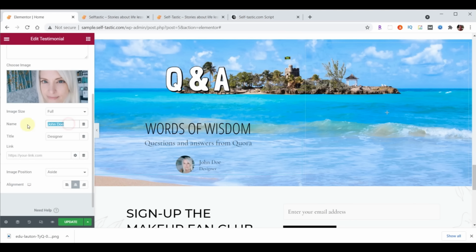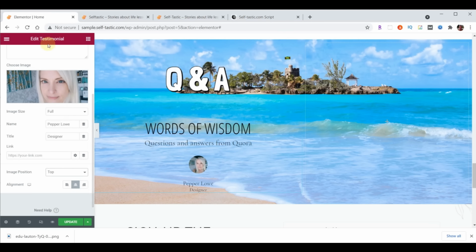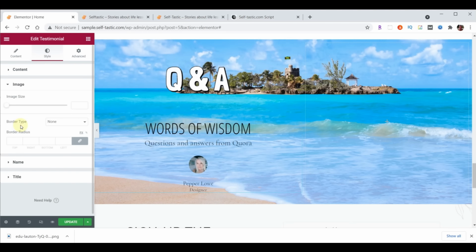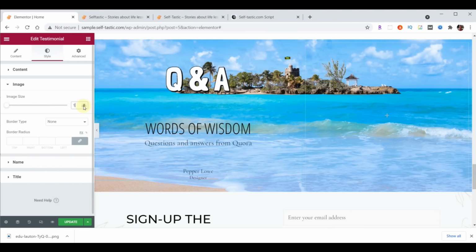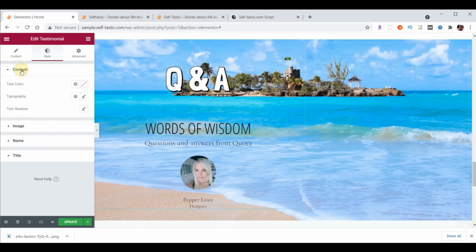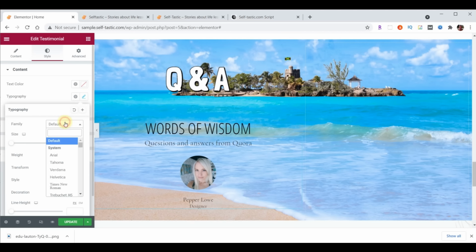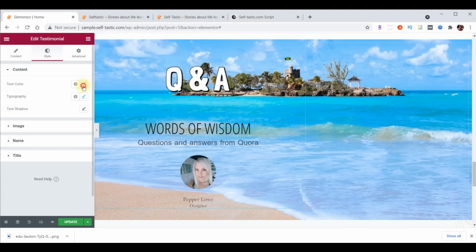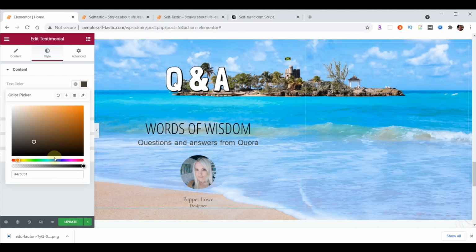We'll put her pen name of Pepper Lowe. And positioning, we'll choose top. And then we'll go back to the top and look in Style. Under Image, we'll set a size of 115 for the image size. For the content style, we're going to go into Typography. And we'll choose Droid Arabic 24. And we'll set the color to that.